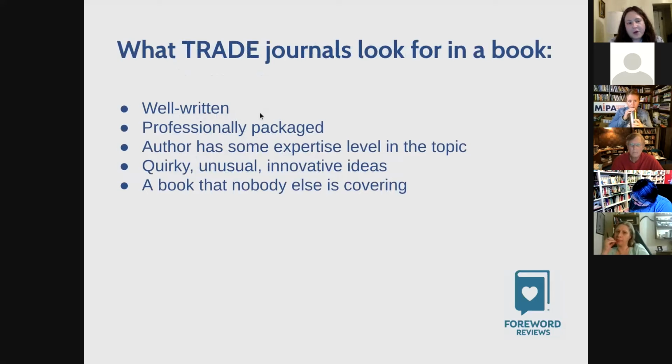So what we're looking for, I mentioned 1,200 books. That's a lot of books to go through on top of everything else. It's exciting, but it is also time consuming, and we have a limited amount of time to spend with each book. So first impressions matter.